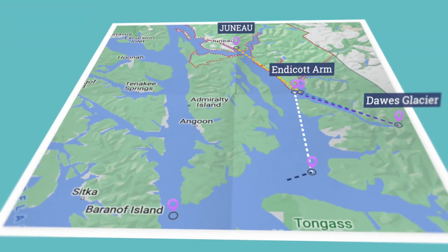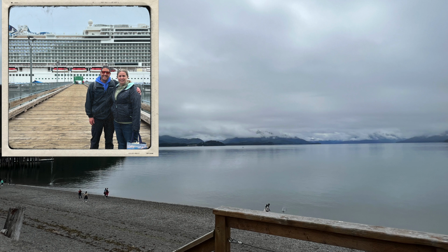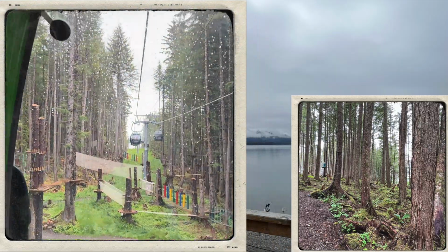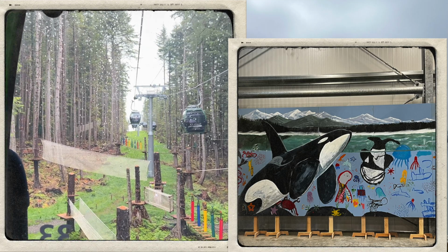Our third port of call was going to be Icy Strait Point. Now, we didn't know a ton about this stop going in, but had we known, we would have done things a little different. This was one of the most beautiful stops we've ever experienced. It's very evident the Norwegian themselves have invested a lot of money, because this new wilderness terminal that we docked in was absolutely breathtaking. From the gondola system to the actual excursion center was absolutely beautiful.